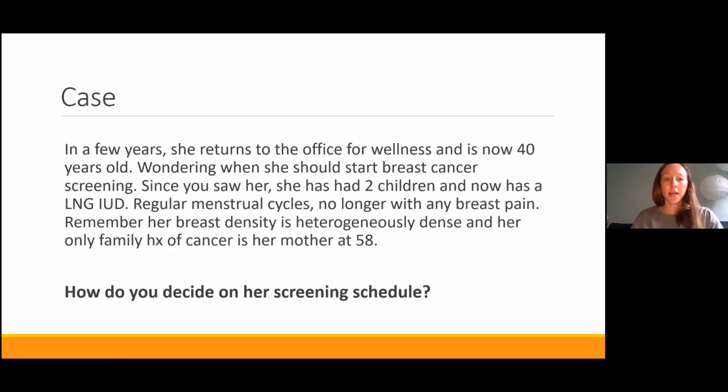So thinking about a case, that same patient you saw who had the breast pain in her 30s, in a few years, she returns to the office for her wellness exam. She's 40 years old now. She's wondering when she should start breast cancer screening. Since you saw her, she's had 2 children, now has an IUD. She gets regular menstrual cycles, but no longer any breast pain. Remember, her breast density that we saw on her diagnostic mammo was heterogeneously dense, and her only history of cancer is in her mother, breast cancer at 58.